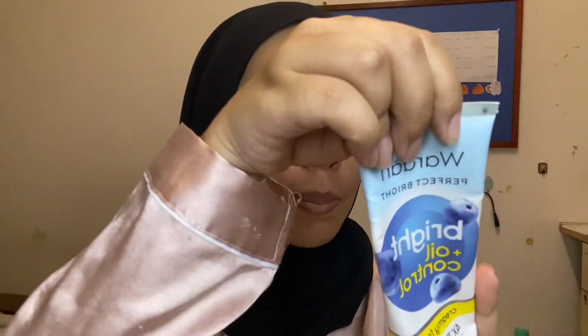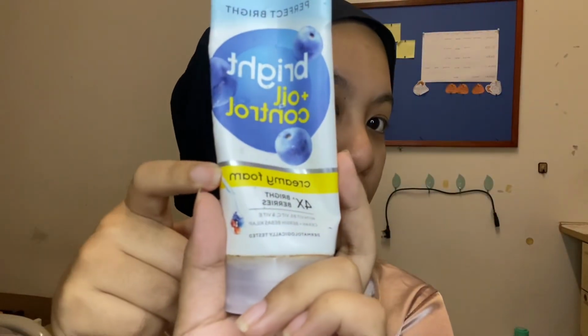This one is from Wardah Perfect Bright. I like this one a lot because I like its berry smell. I actually don't like fragrance things, but this one is good. This one is really good for my skin and I like it. I like how the creamy foam moisturizes my skin a lot. It's bright berries and it is creamy foam.